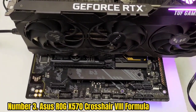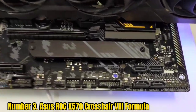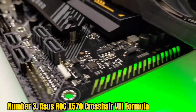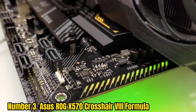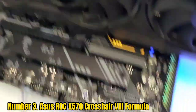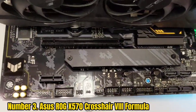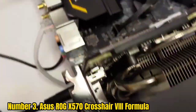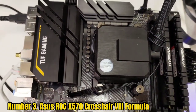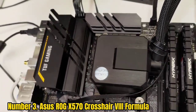Number 3. Asus ROG X570 Crosshair VIII Formula. Currently, this is a cutting-edge motherboard on the market, and if you look at the overall performance of the Crosshair VIII, then this is an easy choice when picking out the best motherboard for Ryzen 5 5600X. It has a 16 power stages design that can take loads of up to 60 amps each, so rest assured this doesn't fall back in performance.